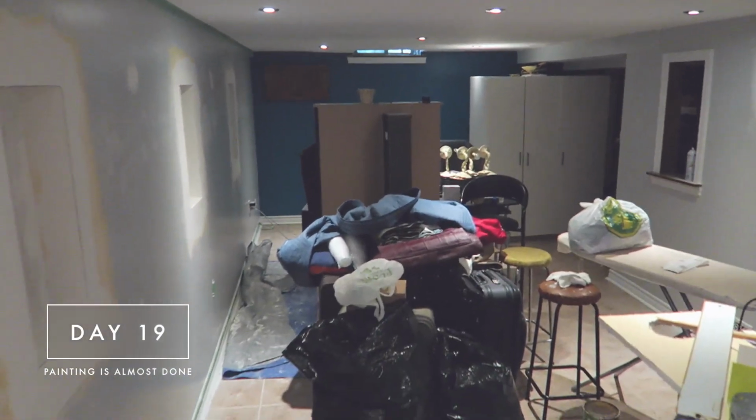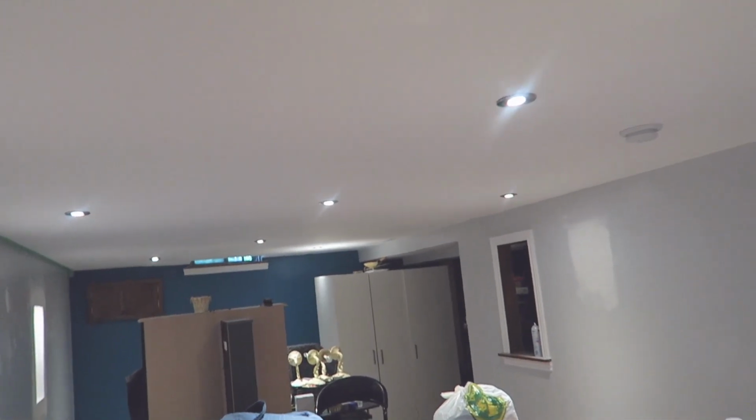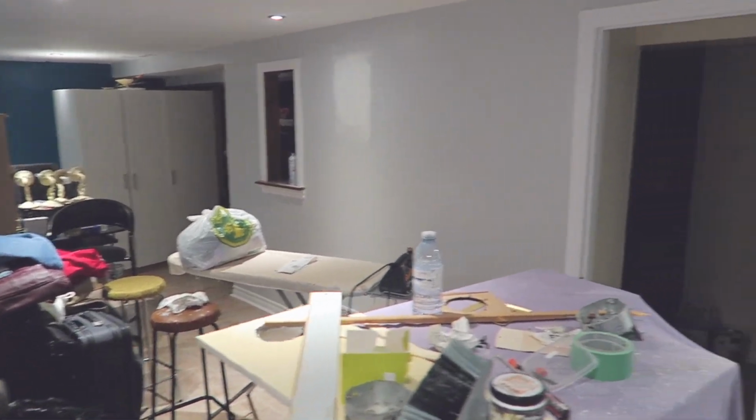Oh yeah, let's finish up most of the paint today. And I'm not sick, just so this is the basement as of right now. I have my mouth guard in, so I might be talking funny. But we put pot lights in the ceiling. We did some patchwork, so we're just gonna have to do another coat of paint.